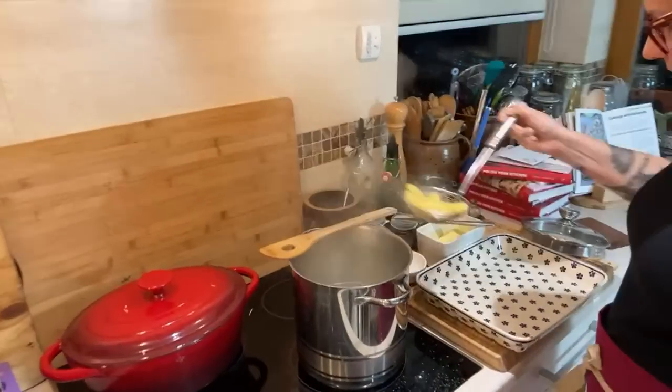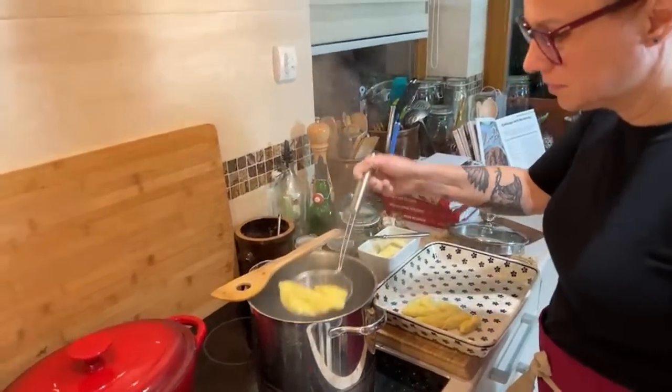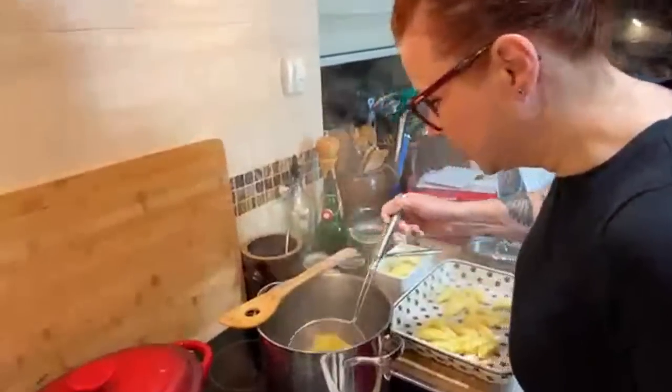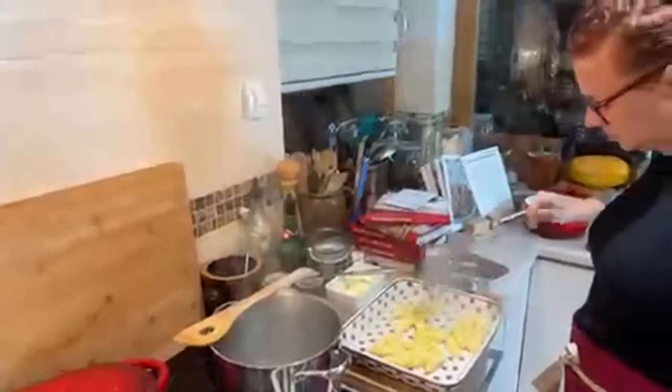Inez is asking if we're watching the World Cup because Poland's playing in it. No, we don't. We're not sporty people. We're in the kitchen. Built for comfort, not for. Well, I suppose watching sports is comfortable.